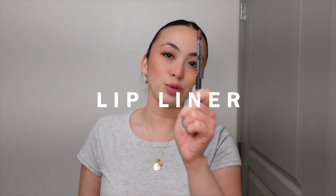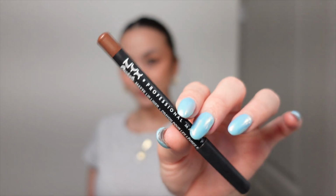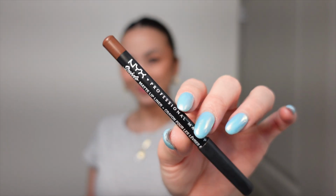But I love me a neutral brown lip combo. It's my favorite. I love brown lippies. Oh, I love it so much. That's exactly what we're gonna do today, because that's basically what I do every single time. NYX has some good lip liners. Do not sleep on NYX, okay? I'm using NYX matte lip liner in the shade Downtown Beauty.